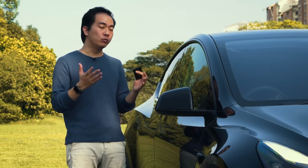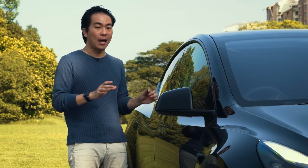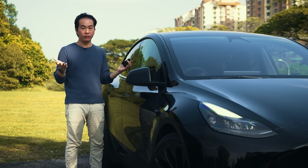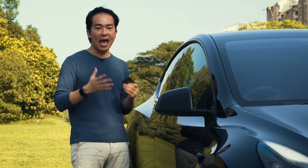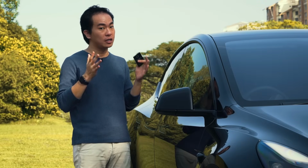Tesla obviously wants you to move to the app, which has all of those features, and that's great. But because this isn't our car, we can't add it to our app, so we can't show you any of those features. This also means that every time we want to open the boot, we have to unlock the car first by tapping on the B pillar. And you can't open the front boot unless you go into the touchscreen, which is not great.